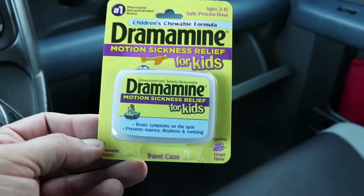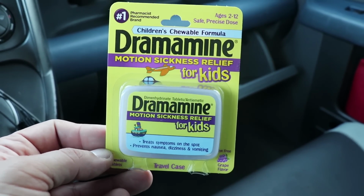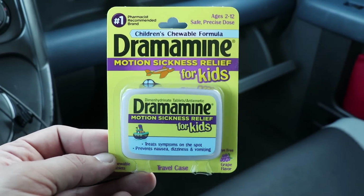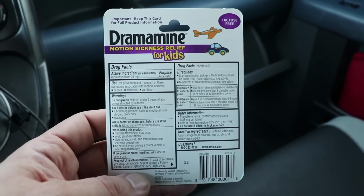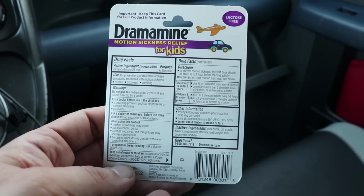Next, I have some Dramamine Motion Sickness Relief for Kids chewable grape tablets. These are designed for kids to prevent nausea, dizziness, and vomiting. They're fairly affordable, safe, and use a precise dosage. Pharmacists recommend them for ages 2 to 12, and they come in this nice little travel case. They're dye-free, and 8 chewable tablets are included with each travel case.